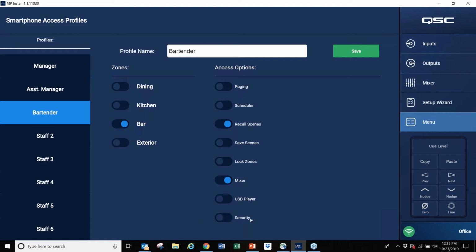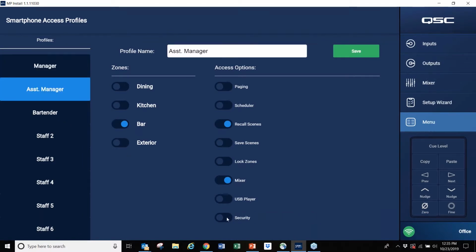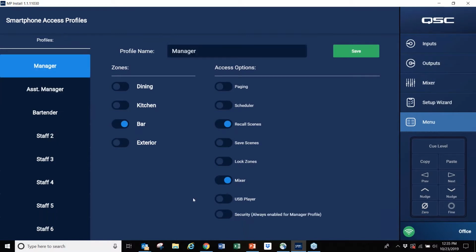Now, a word about security. The manager, this top level, I'm going to hit save for the bartender. Okay. The manager always has security. Wow, that's weird. It should always have security enabled. That's really strange. Let me just click on this and go back. I think it's because I saved this configuration earlier. Really weird. Anyway, the manager should always have security enabled.